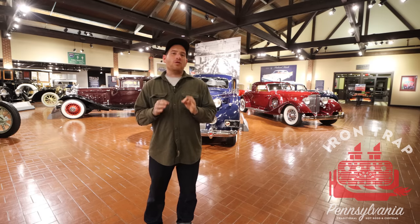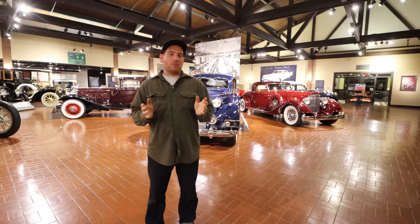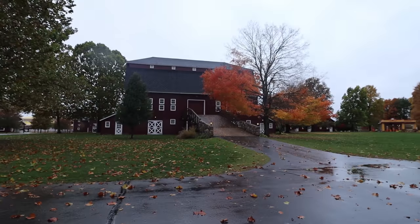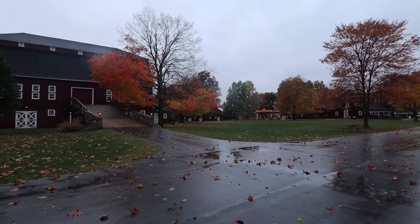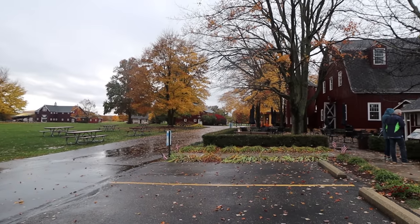We've been given full access to the Gilmore Antique Car Museum. Now, what is the Gilmore Museum? It is located in Hickory Corners, Michigan, on a campus with 90 acres and houses over 400 cars and motorcycles that are completely unbelievable. And you can even see some of these cars run and drive.